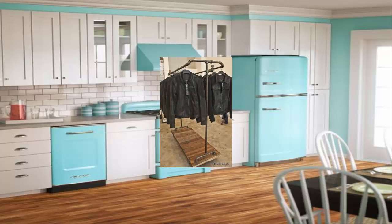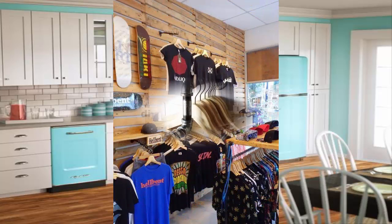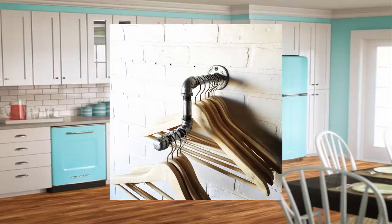You can get more space by folding your shirts in the right way. As a trick, fold them vertically in your drawers. It will also make it easier to find a shirt when you want to use it.